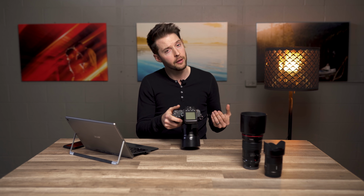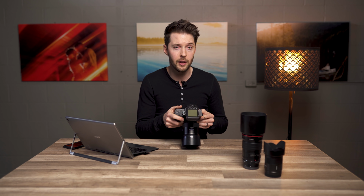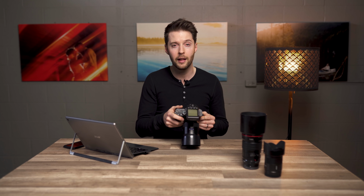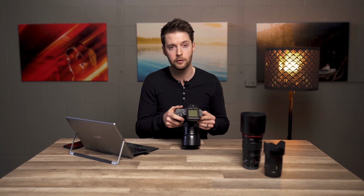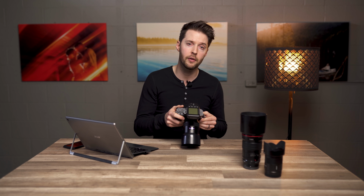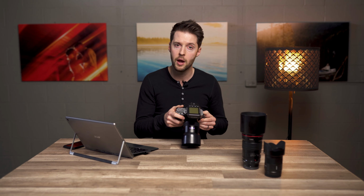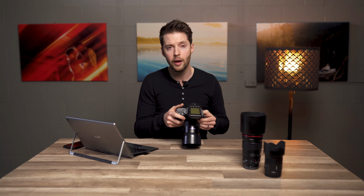Now, on the flip side, something you're gonna notice right when you switch to Sony is that their menus suck. I don't know if I can really quantify why exactly they suck, but they just don't feel intuitive. Now, part of that is gonna be because I've been a long-time Canon shooter and I've become used to the Canon menus. But even after a year with the Sony cameras, I still don't feel like I thoroughly know my way around the menus. They're long and convoluted and they're not well labeled.